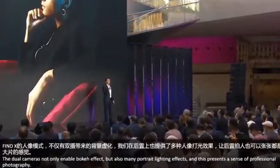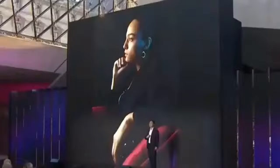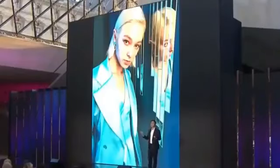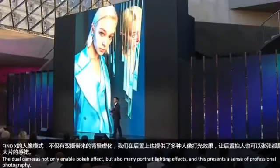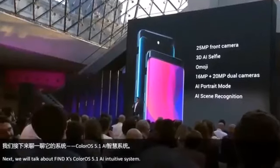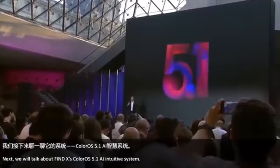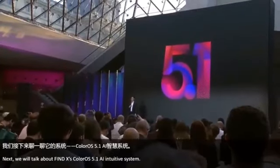The dual camera not only enables bokeh effects, but also many portrait lighting effects. And this presents a sense of professional photography. Next, I want to talk to you about the Find X ColorOS 5.1 AI intuitive system.